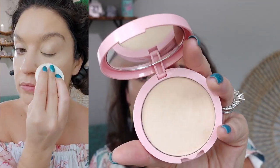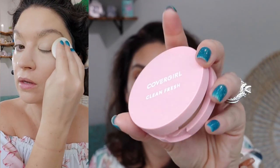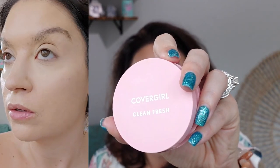Sitting here investigating my skin at the moment, and I'm like, I think she's doing okay. But this is a lot of makeup today, right? It is. So the product that I was hoping was actually going to be the problem instead of that foundation is a CoverGirl powder. I let you guys know that in my recent drugstore video that I was kind of hoping this clean, fresh powder, it's a little compact, was going to be the issue, not the foundation, because you guys know I love my Advanced Radiance from CoverGirl.